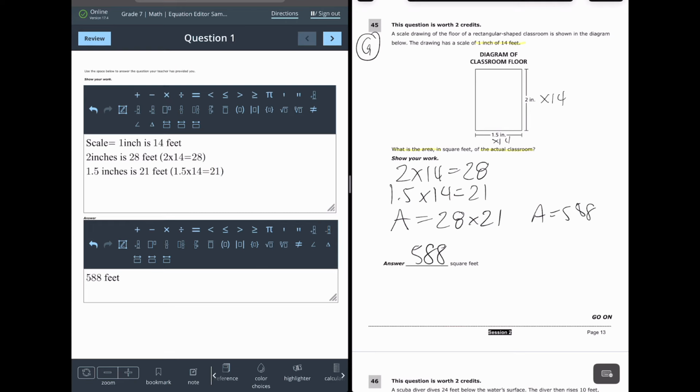So I have that. Area is equal to length times width. Okay, so area is equal to 28 times 21. Area is equal to 588. Done. That's all I had to do. So notice I wrote the scale and then I wrote my 2 dimensions. So 2 inches, 1.5, and I just wrote down what it was, and then I used that to find the area. Finish. So hit pause and jot this one down into your notes.